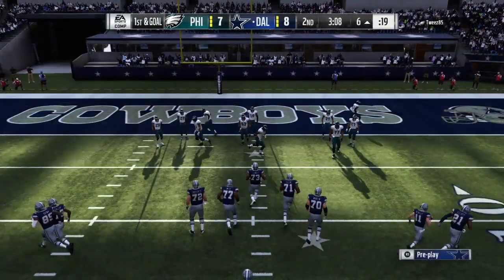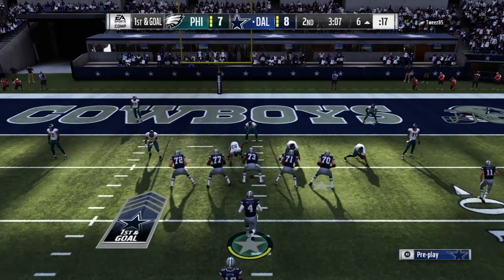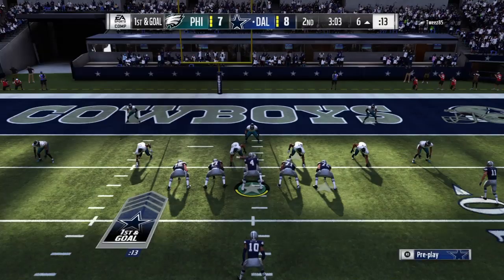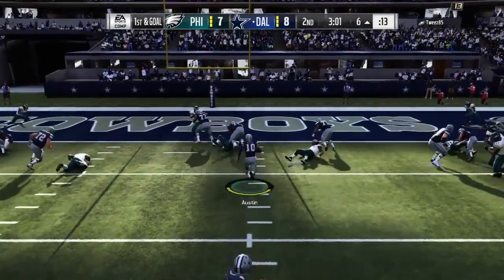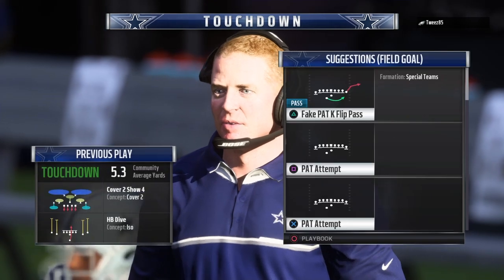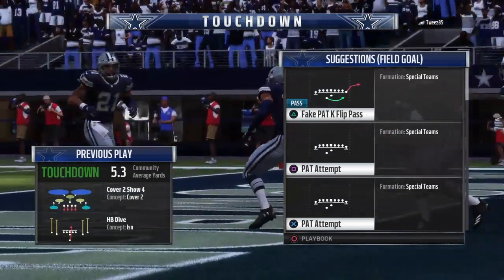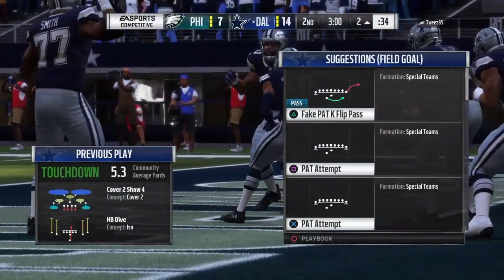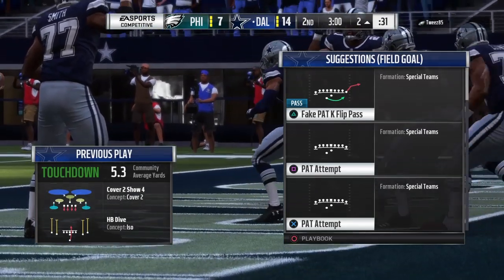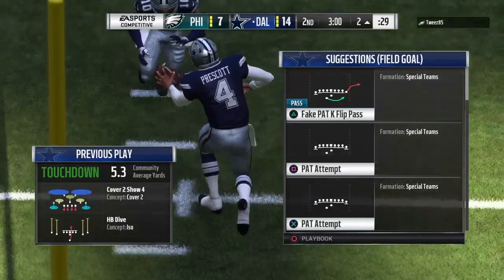A first opportunity in the red zone for the Cowboys. They've got a 1st and goal to go at the 7. Oh, how about this on 1st and goal? And he'll take it into the end zone for a Cowboy touchdown. Tavon Austin, a 6-yard touchdown run. And the Cowboys will add on to their lead.